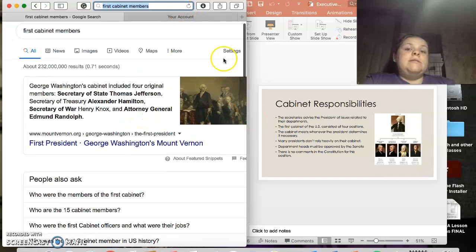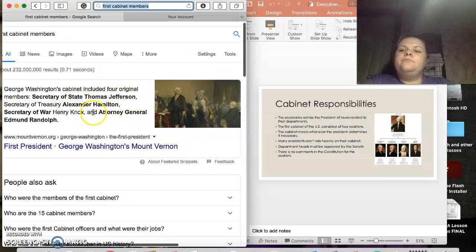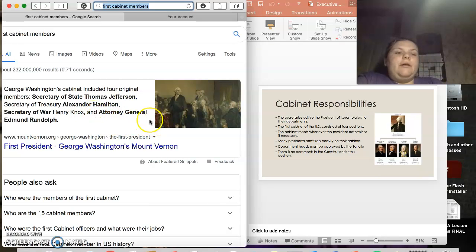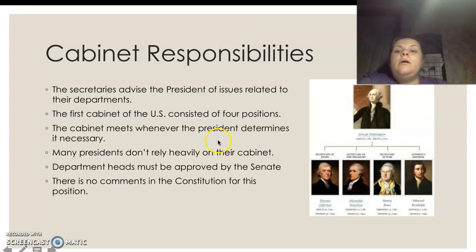Edmund Randolph was the 4th one. So if you guys want to stop it here and take a brief look at this, that might not hurt because it is something good to know. You'll learn about it probably in American history.